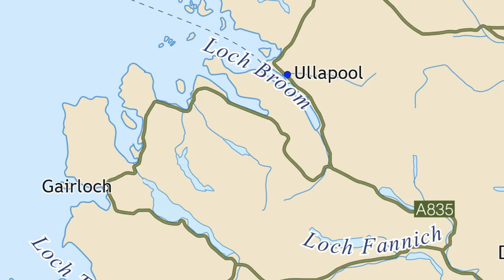Morning. Sitting in the car, you've probably worked that out yourselves. We're just at Ullapool. Spent the night here. And then we're going to Gairloch, which, as the crow flies, isn't that far. But unfortunately, the roads don't go the same way as the crows.